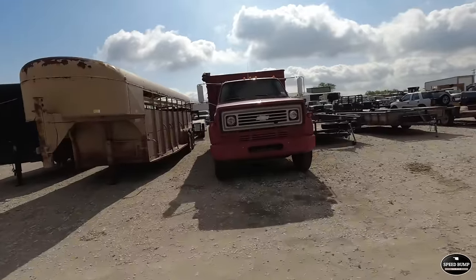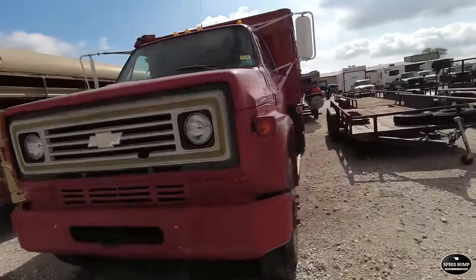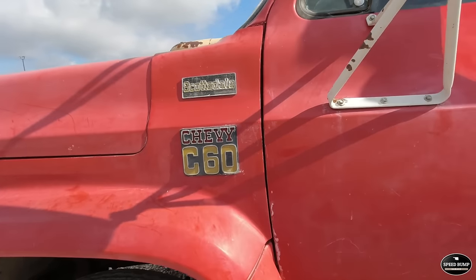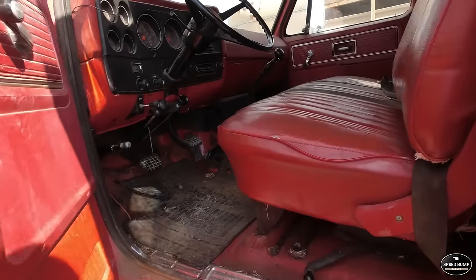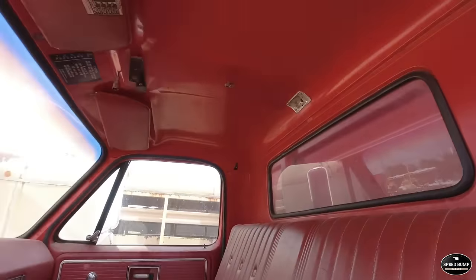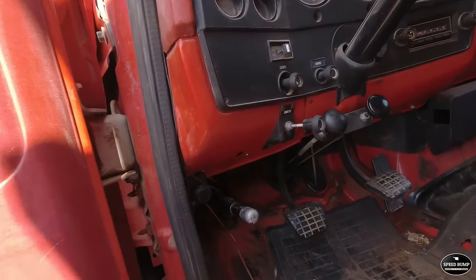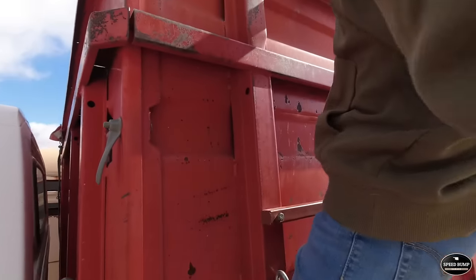Square body wheat truck. Yeah. I wonder what it's got in it. Oh, there's 2. I want to see what it's got in it. There's a ladder. C60, the big boy. Dang. Look how nice it is. There's a ladder. Oh, yeah. We need that bench seat. We need this whole cab. How's it looking there? Looks nice in here.